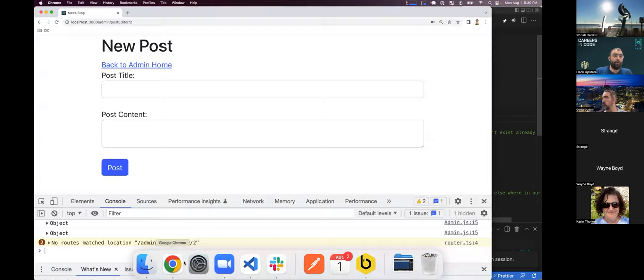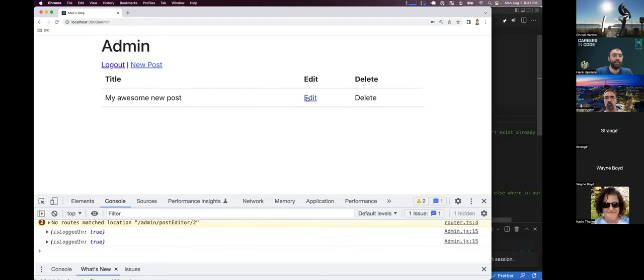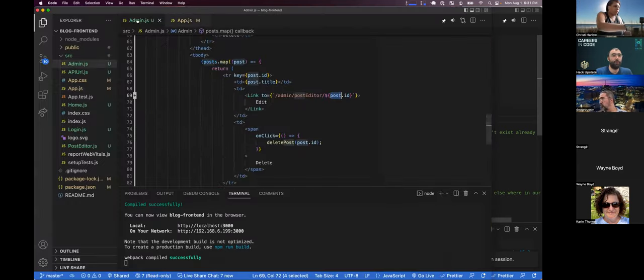Now, when I go back to my front end, I got to my post. Got some cleanup to do here, but we're able to get in. So when I go back to the admin home and I click this edit button, I get to here. And the only changes that we made to pull that off were in admin. We added a link around our edit button and we included the post ID as part of the template literal.